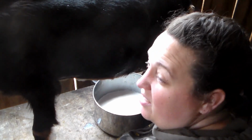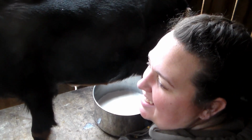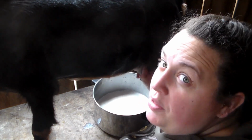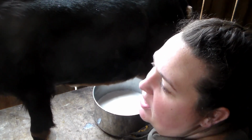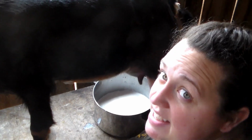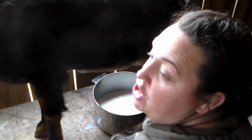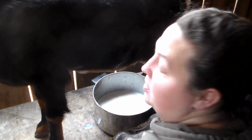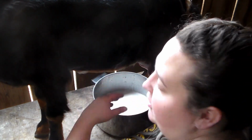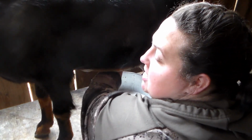Sometimes when my left hand does get tired, I'll just use my right hand on that side. You want to make sure that you're getting both sides out evenly, emptying them out evenly. Since my left hand tends to get tired much more quickly than my right hand does, I have to make sure that her right side, which is the side my left hand milks, gets emptied out just as much.